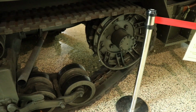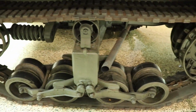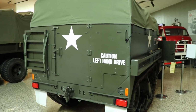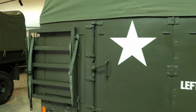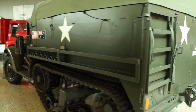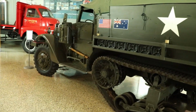Here we get a closer look at the track and running wheels that make this truck a half-track. This helped to greatly improve cross-country performance. I love the Australian and American flags painted on each side.